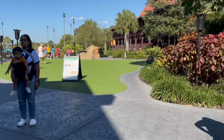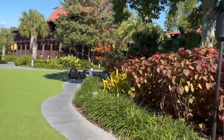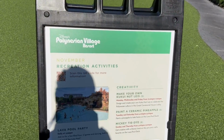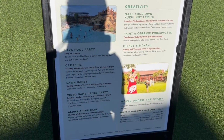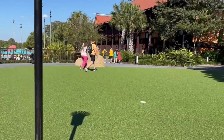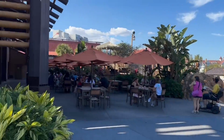They also have this really nice artificial grass that's in the center of the patio, and this is just called the lawn at the Polynesian. This is where you're going to find Movie Under the Stars, where Disney will hang up a projection screen on certain nights and play classic Disney films. They'll also post a recreation activities board out here, so make sure to check that during the length of your stay so you can see all the different fun activities that you and your family can partake in.